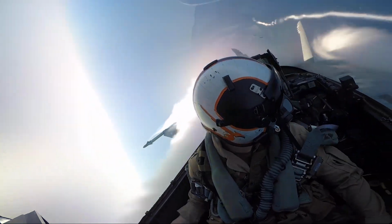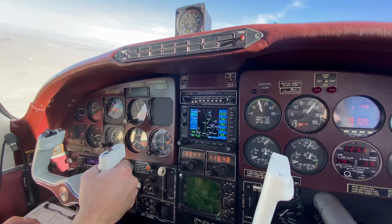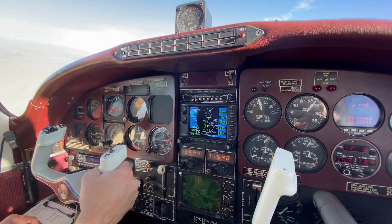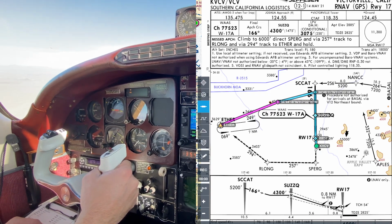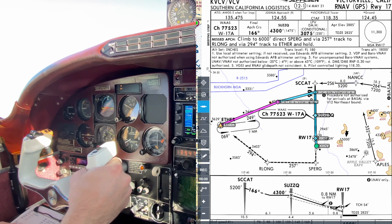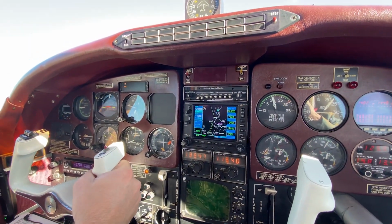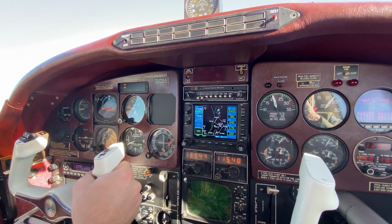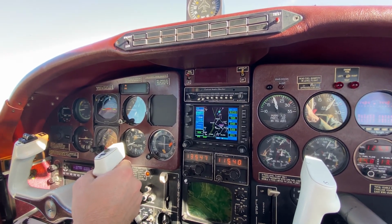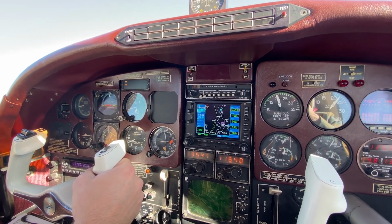One to go. So they've set us up from the opposite side of what they would normally do for this approach because of the MOA in here. And they just gave us a vector to give us a little bit better intercept as we make the turn to the right to get on course for the approach. We've got activate legs set up instead of using vectors to final, because if we use vectors to final, we're going to lose the SCAT intersection, and I don't want to do that.